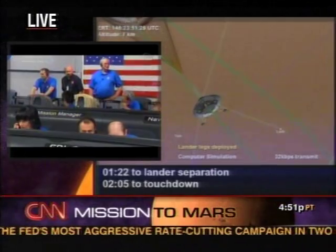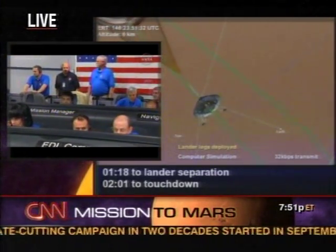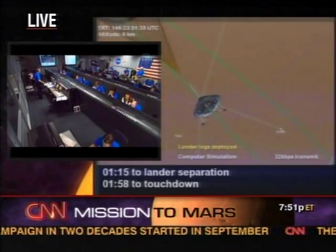Very key that that radar altimeter turns on. On and altitude convergence. Okay, radar's on. Radar switch to altitude mode.